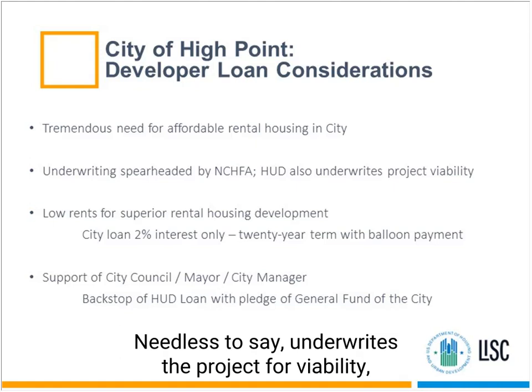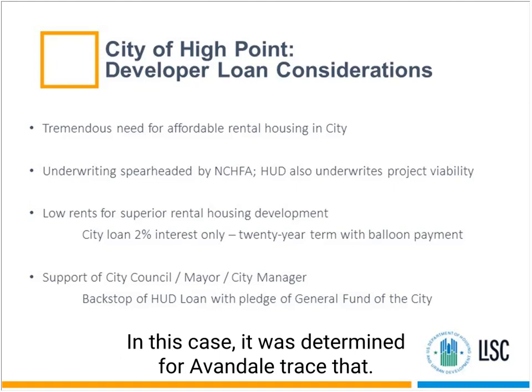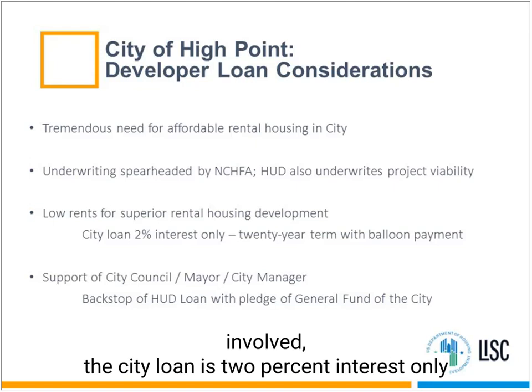HUD, needless to say, underwrites the project for viability, as does the first mortgage lender. In this case, it was determined for Avondale Trace that the low rents and superior market for the housing development made financial sense for all the parties involved.